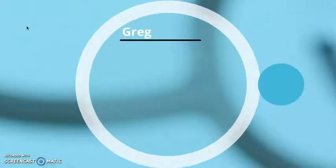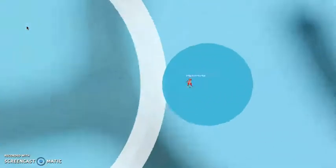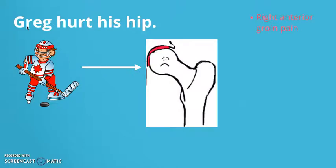Meet Greg. Greg is an all-star hockey player who had an unfortunate injury to his right hip. He mentions pain in his right anterior groin, an odd clicking sound, and some pain when sitting. After further testing, Greg also showed instability when standing on his right leg. We want to get to the bottom of this injury to get him back on the ice as soon as possible.